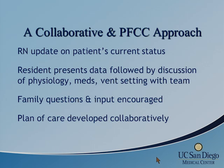So the RN was supposed to update the team on the patient's current status. Then the resident was going to follow that by presenting data, followed by discussion of physiology, meds, vent settings, etc. by the team. And then family questions and input were encouraged, as I had discussed. And then the plan of care was developed collaboratively. We all said, all right, this is the plan of care, and off we went. Doesn't that sound great? Wouldn't it be great if that really happened every single time? Perhaps in some of your units it does. And I wish I could say that that was true here.